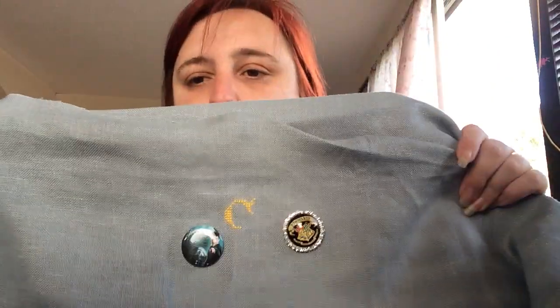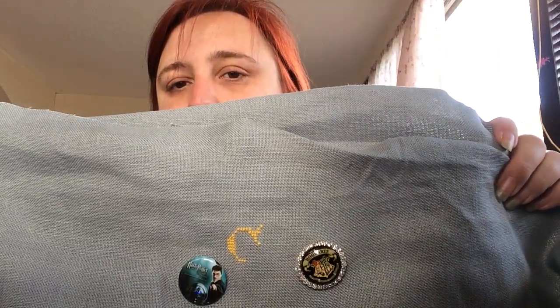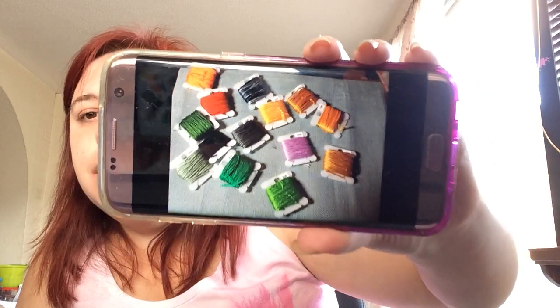Now, this was the fabric I chose. She suggested a dark colour, but I did message her and said, will this work? I did do a floss toss on it. And these are most of the colours.